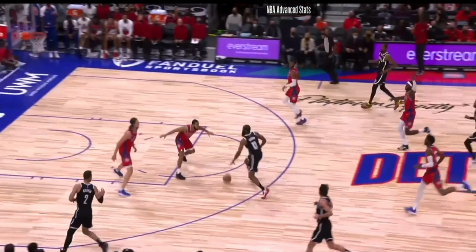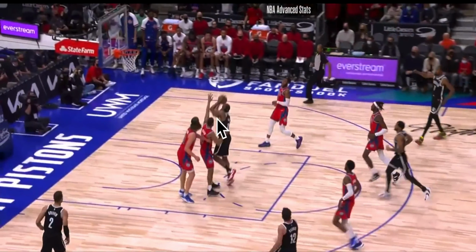Now, the initial part on this one, okay, you could say Harden probably could have scored. I would agree with that. But what happens after, I like. So an advantage for the Nets in transition turns into a contested shot.